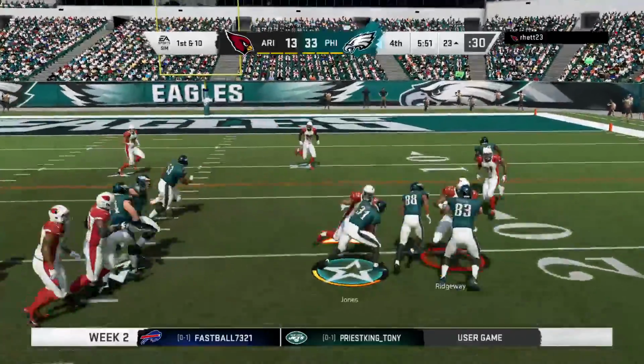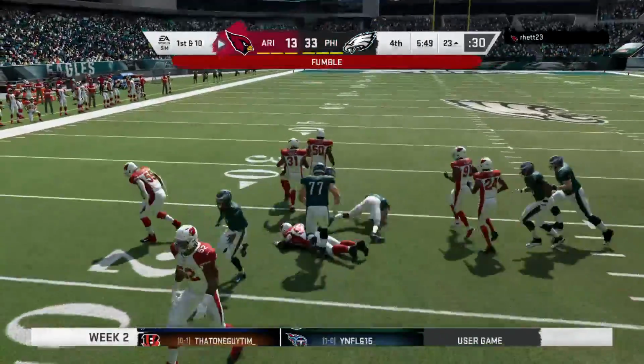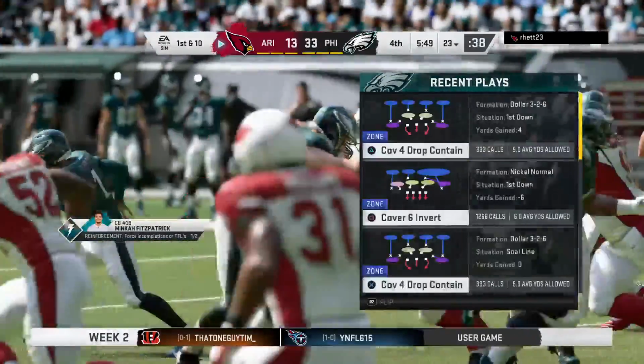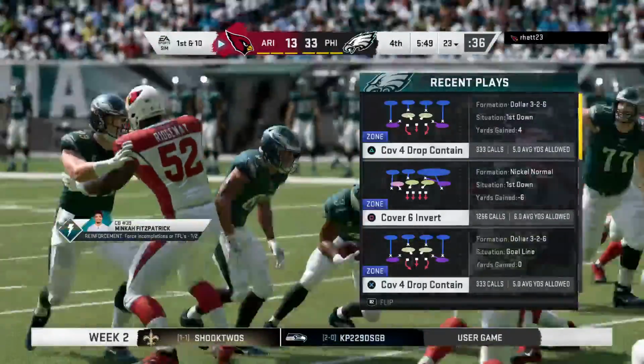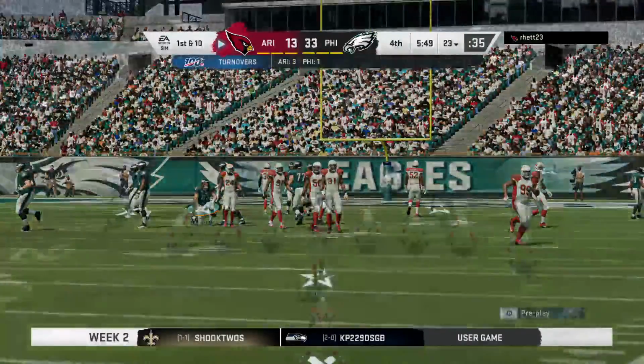Running right, Jones. Now Jones is hit. He lost the football, and this is recovered by the Cardinals. Well, maybe it hasn't exactly been a Rembrandt, but they've been mistake-free to this point and finally cough it up. I don't think it's going to cost them the game.